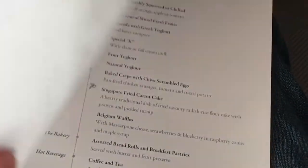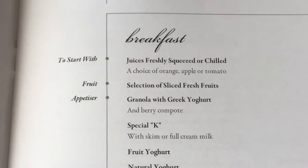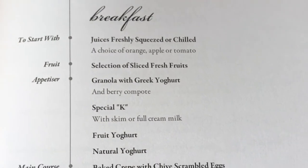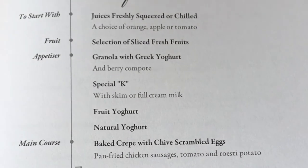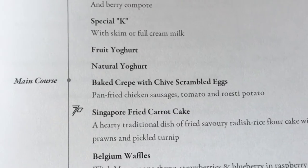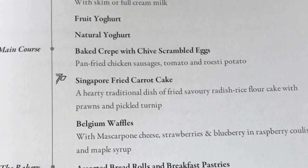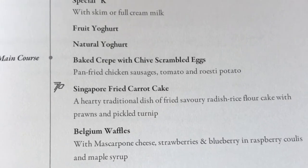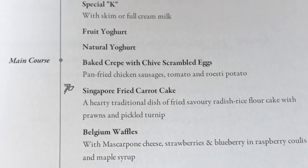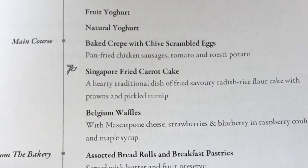And today's flight is a morning departure, so it's got a breakfast. Got fresh juices, fresh fruit, some yogurt. You can have a continental option or the full breakfast. And I've just seen waffles. But the Singapore fried carrot cake sounds kind of interesting too. And really nice bakery items and tea and coffee.